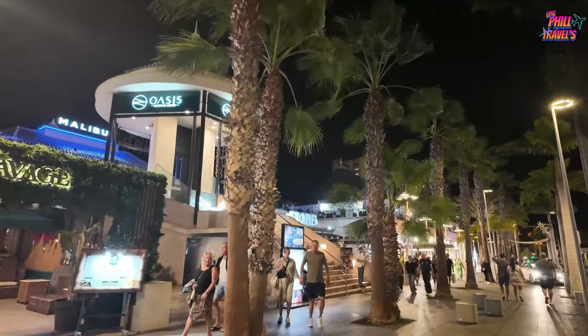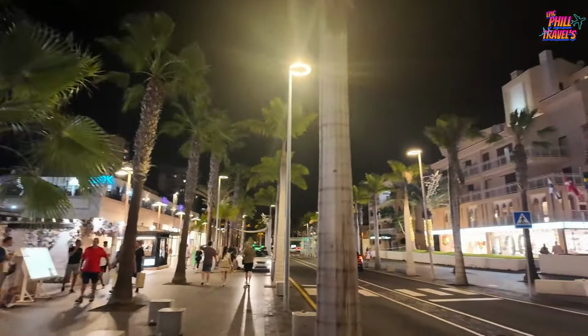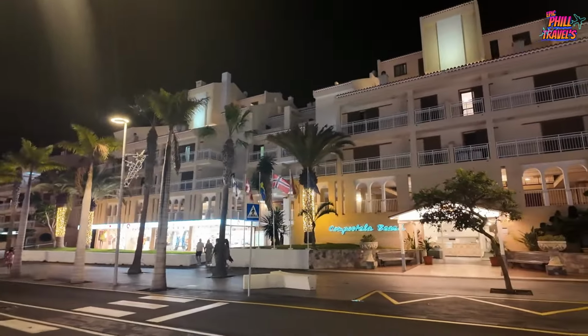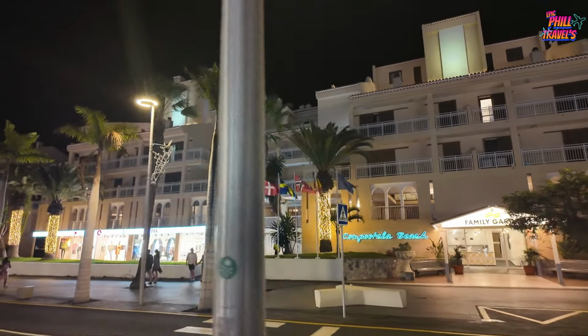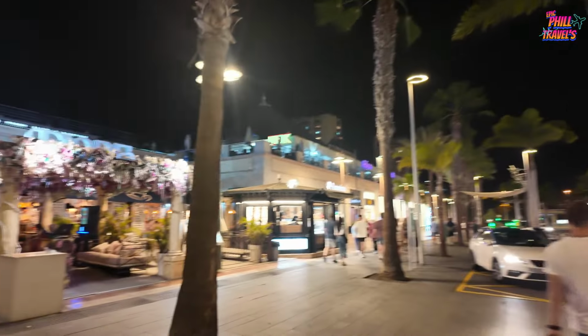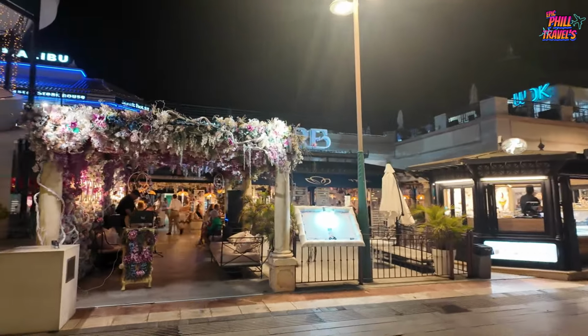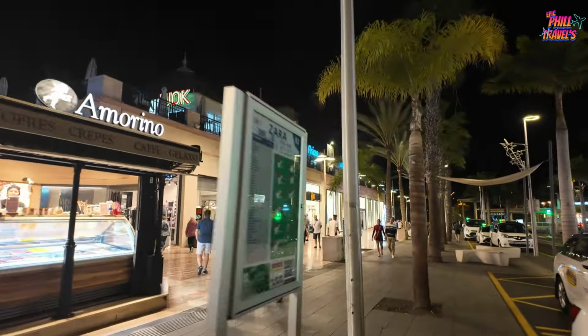I'm not going to go too far because, as I said, the idea is to show you what's around. So you've got the hotel across the road here. I can never remember its name. Come to Stella Beach, maybe Family Garden. Live guitarist at, is this Bloom, I believe it's called, or something like that. I can never remember the name of half of these. Flora maybe? Fleur.